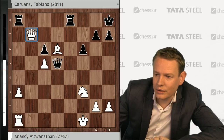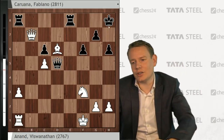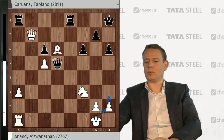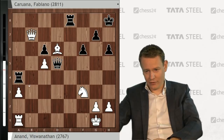Instead, Caruana continues the policy to not try to regain material quickly or keep material. Goes h6, giving his own king a little luft on h7. And Anand does take a bit of a timeout to regroup his king towards its perfect square again. King g2, rook a4, trying to enter the game from here or here. h3.